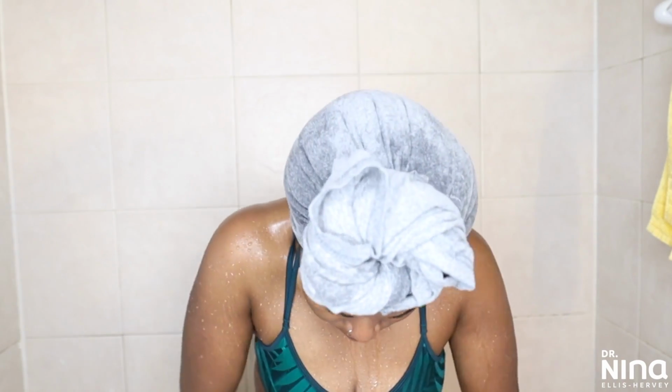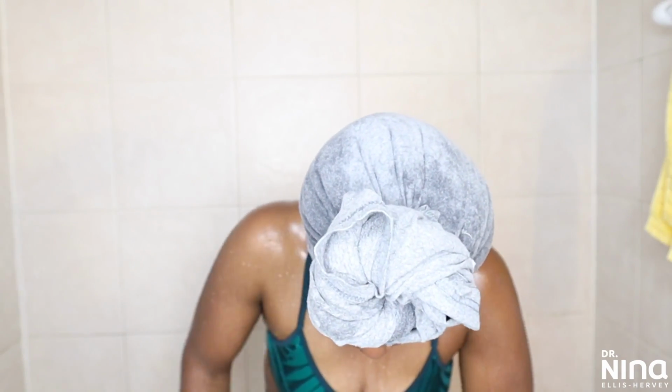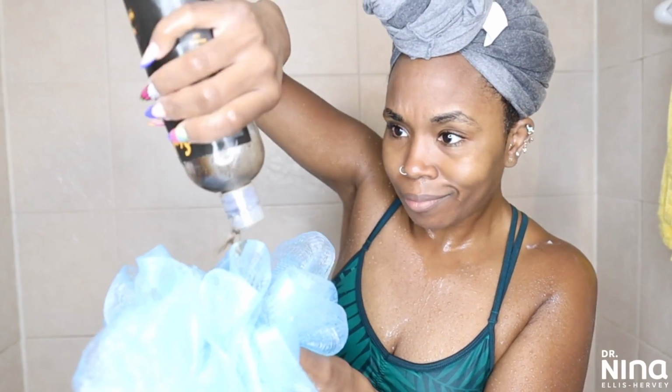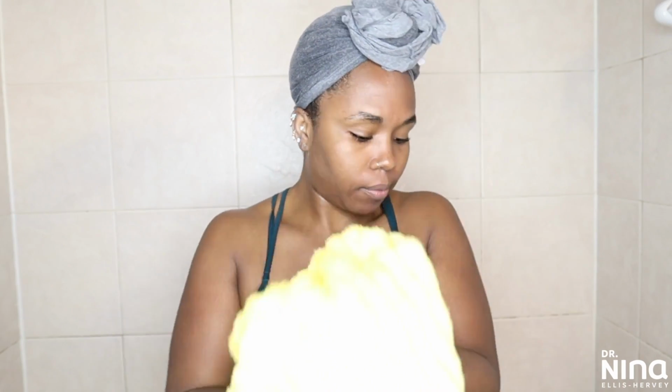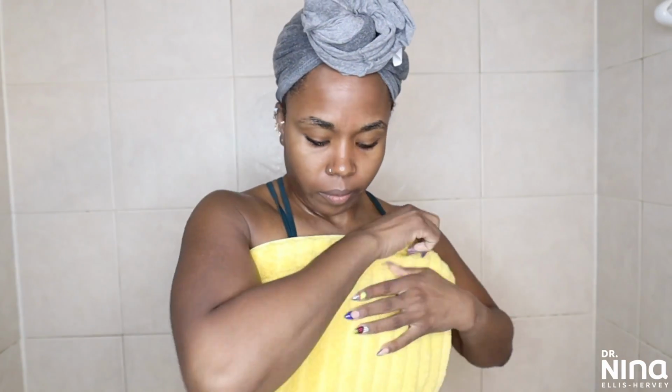Y'all know I love me some honey pot, so we gotta clean the love below and make sure we good and fresh down there. And I also wash with my Shea Moisture to soothe my skin and ensure that I'm thoroughly clean. I just towel blot a little bit, and it's time to get on out and get going with the rest of this routine.